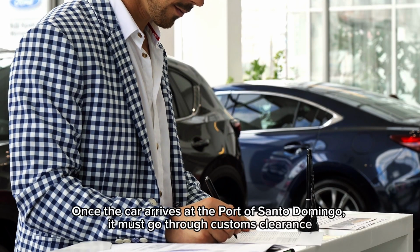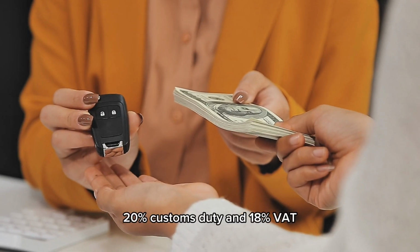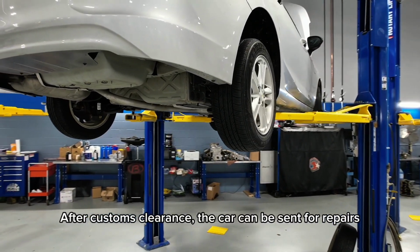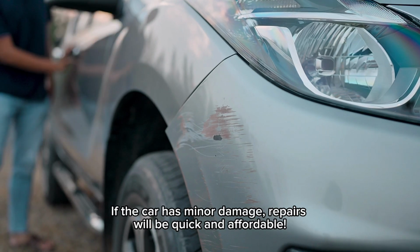Once the car arrives at the port of Santo Domingo, it must go through customs clearance: 20% customs duty and 18% VAT. After customs clearance, the car can be sent for repairs. If the car has minor damage, repairs will be quick and affordable.